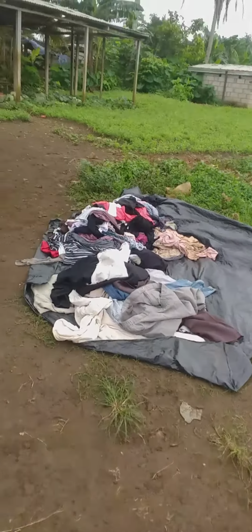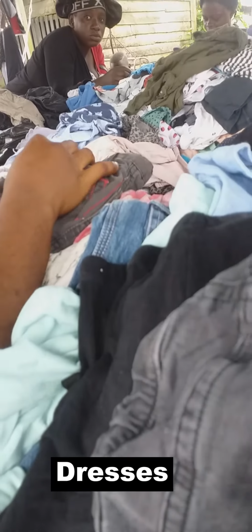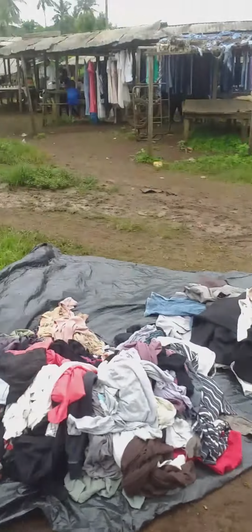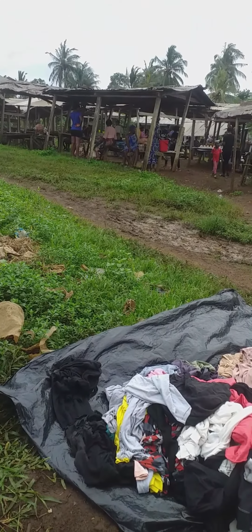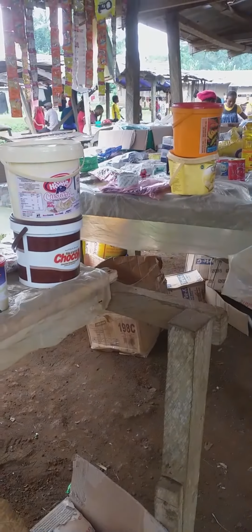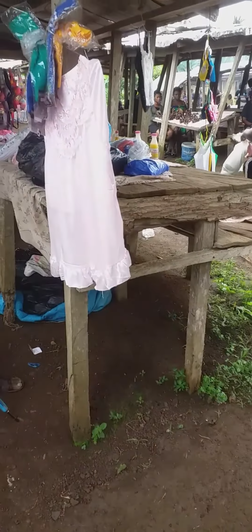So the first thing that is very difficult for you to see in this market is some fresh fish. The reason being that most of the traders, the people who sell fresh fish, usually live from Kumba down to our village. So in most cases, like now, it's actually the rainy season. When they move from Kumba to my village, before they get there, due to bad road, like 30% of their fish, of their product will be damaged. You get bad road and bad weather. So that's why it's very scarce to see fresh fish here.